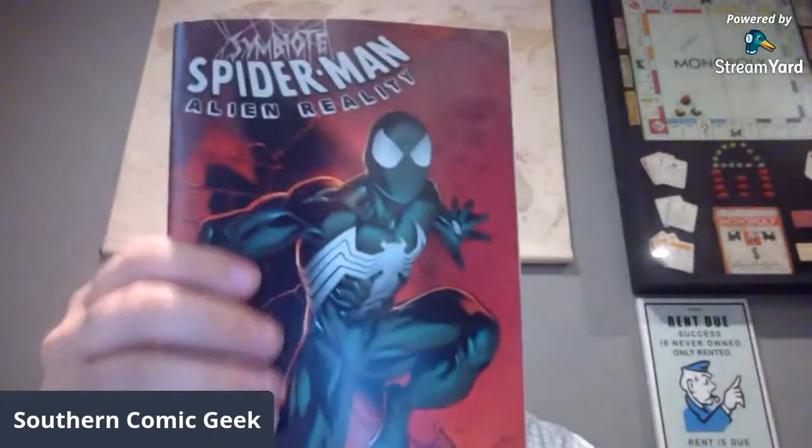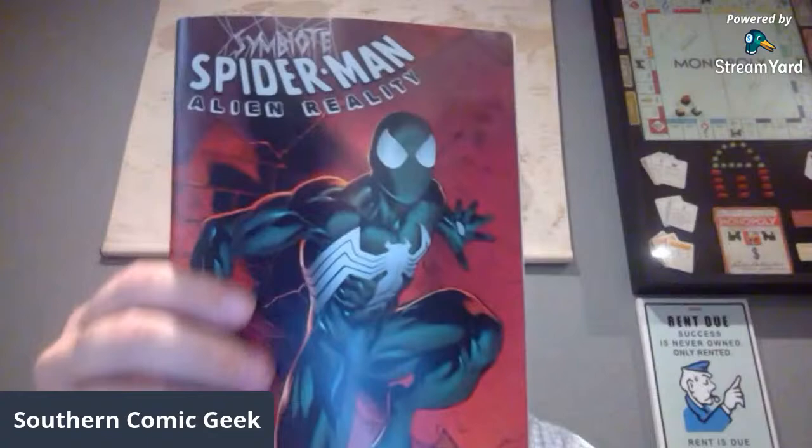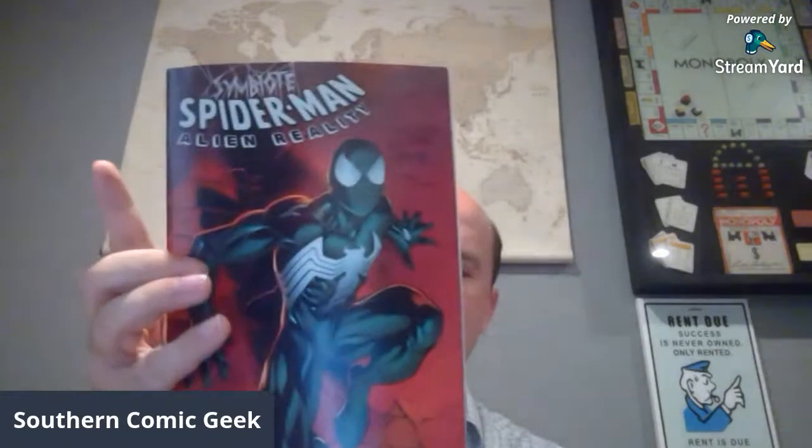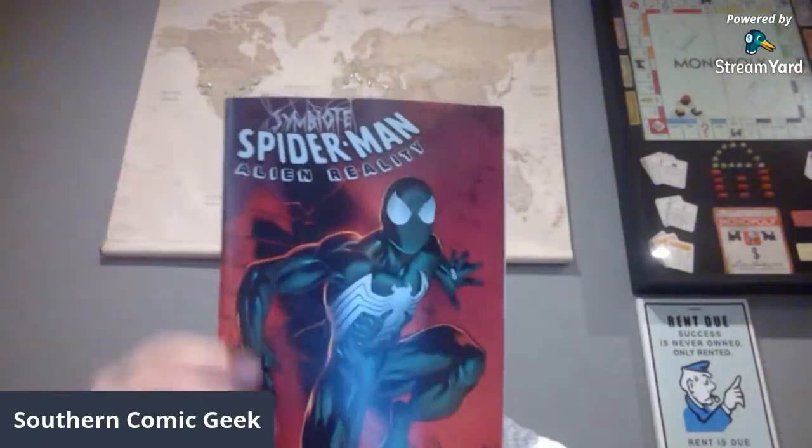So we've got right here Symbiote Spider-Man Alien Reality. So a little hype around this book. I don't know what it's currently selling for, but it's a really good copy. That little deal down there could probably press out. This is a 9.6 or 9.8 copy, so glad to pick that one up.